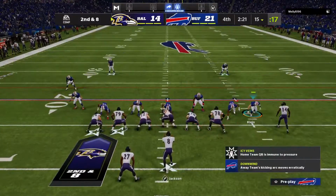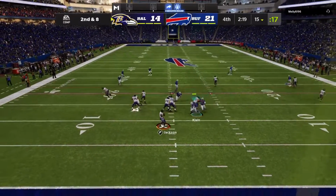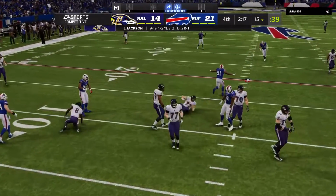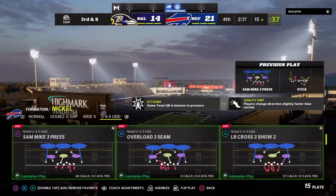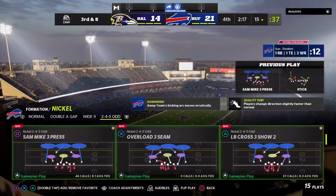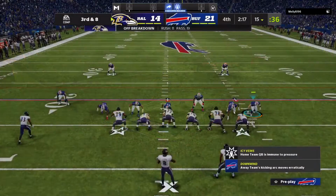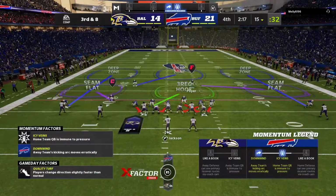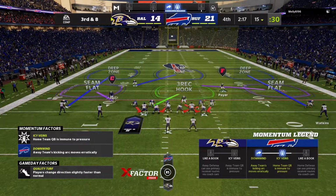Here's 2nd and 8. Here's Jackson to throw. On the throw, led him too much that time. It's incomplete. It certainly didn't appear that that's where he wanted to go with the ball initially, so he tried to get something out of it by dumping it off to his running back unsuccessfully. One of the bigger plays in the game thus far. The crowd getting into it as we come up on a big 3rd down.